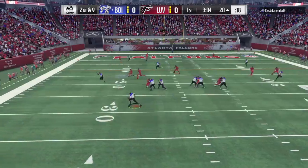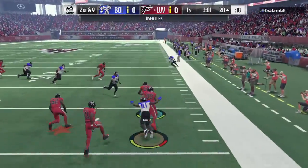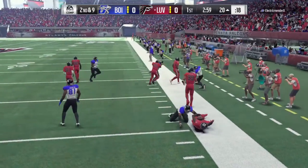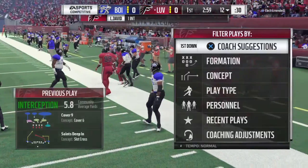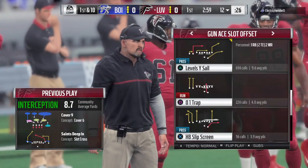From the shotgun, he'll look to throw. Buying time to his left. Tries to force it to Megatron, and it's intercepted. Picked up by Levante David. And a big turnover there as his guys will get the football back.